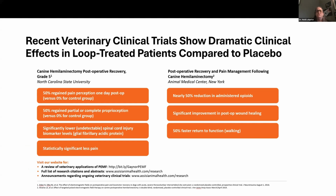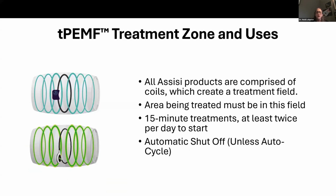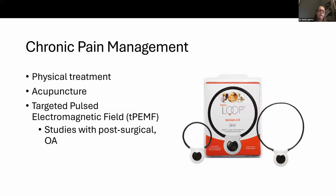things I see with people too, using the targeted pulsed electromagnetic fields. So this loop provides a barrel, like I said, on either side. Each treatment application is about 15 minutes. I usually tell them to do about 2 a day. So with a 60-day application in the dental loop, that's about a month's worth, okay? And if they really feel there's been some benefit, they can get one of the larger loops that last quite a long time, or even the lounges as well. So post-operative, but also chronic pain management.